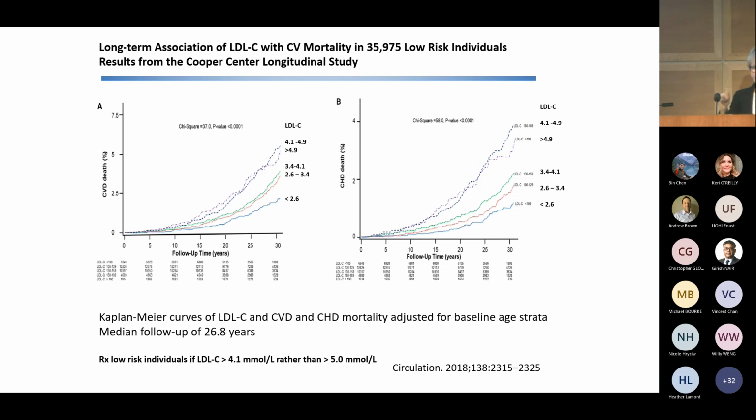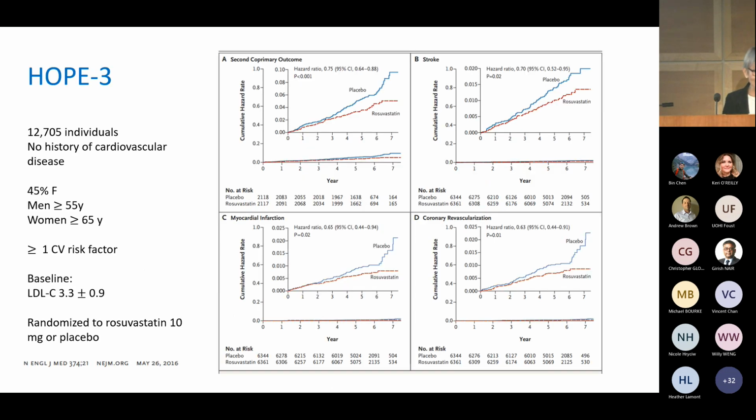So I think you really should be thinking about lower levels of LDL to initiate treatment in early middle-aged individuals rather than waiting until the LDL is above 5, which is still sort of in the guidelines.